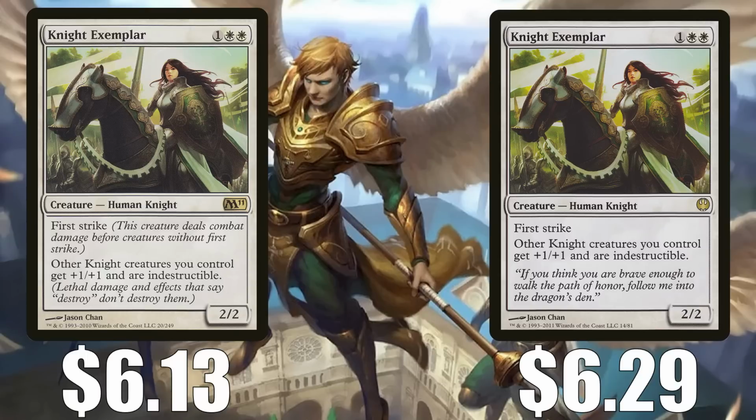So compared to the last card, there are some extra copies in circulation that you might not notice at first glance. Still though, this is a great support card for Knight Tribal Commander decks, and it's already in several builds in the format, including, you guessed it, Sir Gwyn, Hero of Ashvale.